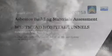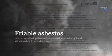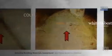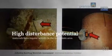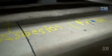But 7:30 has obtained a report by consultants Prensa written only 2 months ago, stating that there was friable, that is dusty asbestos, throughout the tunnels. High-risk blue, brown and white asbestos dust was on the columns, concrete surfaces and paths, some of it with a high potential for disturbance. And there's now a clear warning in the tunnel for friable asbestos.